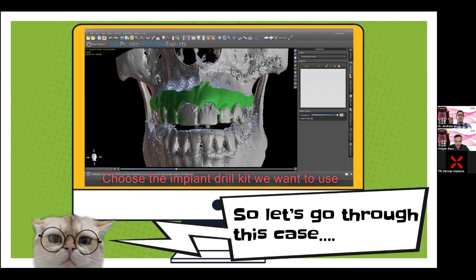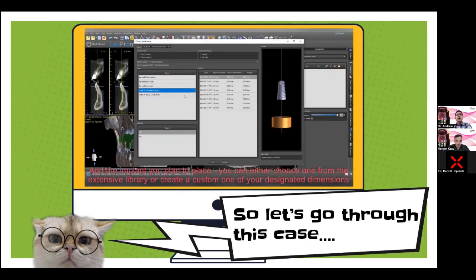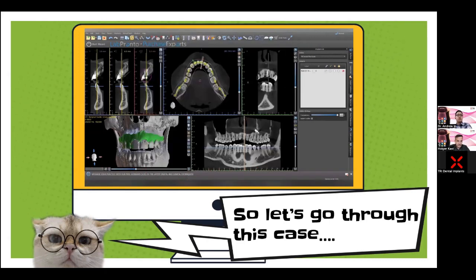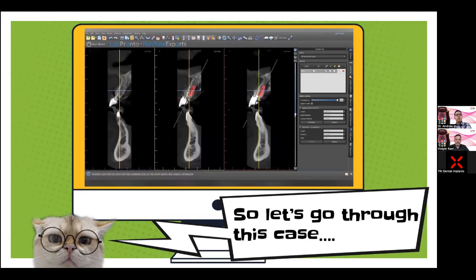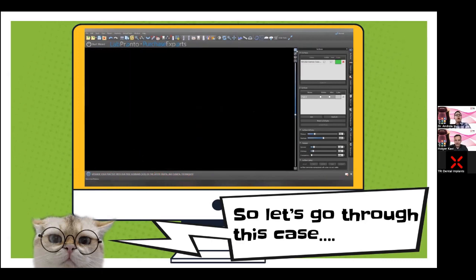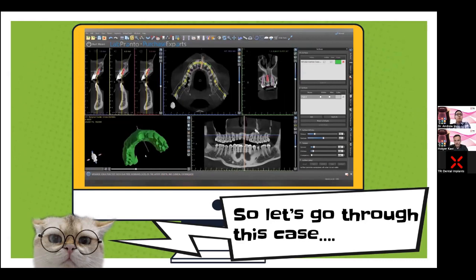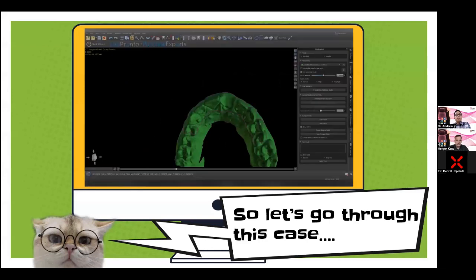We're going to choose, in this case, the Tri-Matrix Pilot kit, because we don't have access to the fully guided kit yet. I mean, that will come. But for now, we're just using the pilot guide as per the Tri-Matrix armamentarium. Placing our implant in this situation, I'm using what they call a multi-level implant. So it's not just a tissue level. Because of its concave profile, you can submerge it a little bit. And I use them anteriorly with great success.